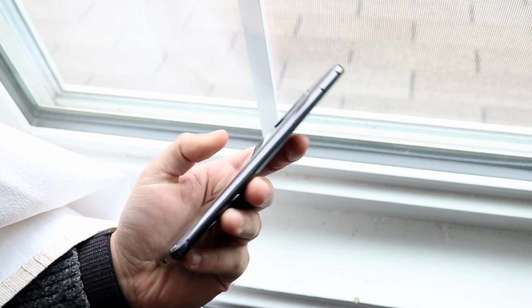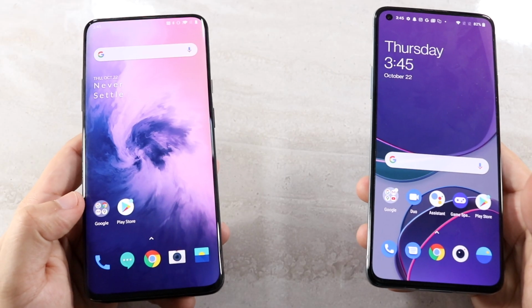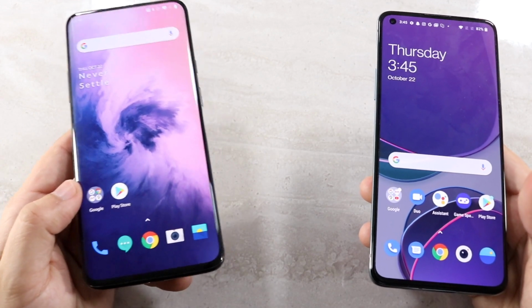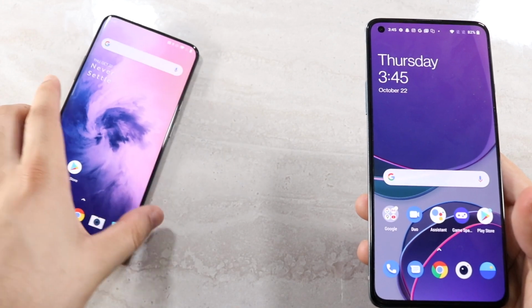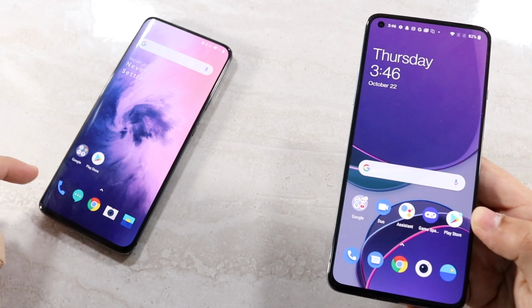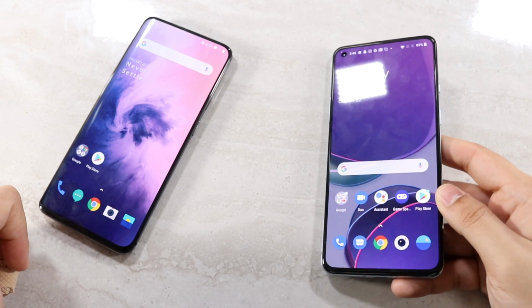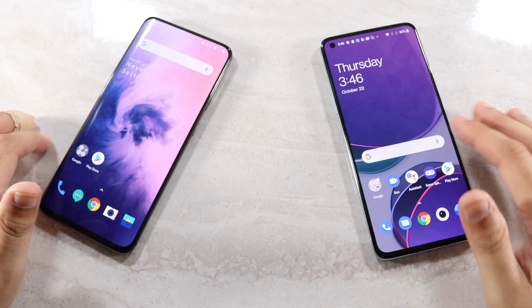Now let's go ahead and do a little bit of a speed comparison between them. The OnePlus 7 Pro has the Qualcomm Snapdragon 855 chipset, an octa-core CPU, and 6 gigs of RAM on the base model, 8 gigs on the mid-tier model, and 12 gigs on the top-tier model. This model has 6 gigs of RAM. The OnePlus 8T, on the other hand, has the Qualcomm Snapdragon 865 chipset, octa-core CPU, and 8 gigs of RAM on the base model and 12 gigs on the top-tier model. This model has 8 gigs. So let's see how much faster the OnePlus 8T or 7 Pro is compared to one another.